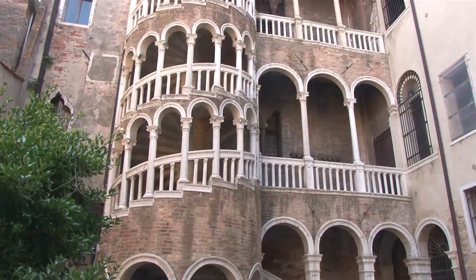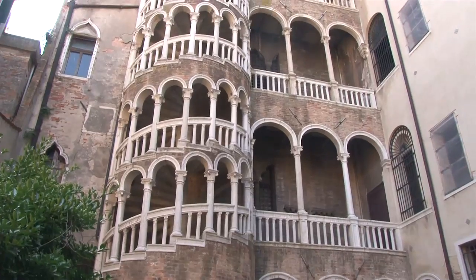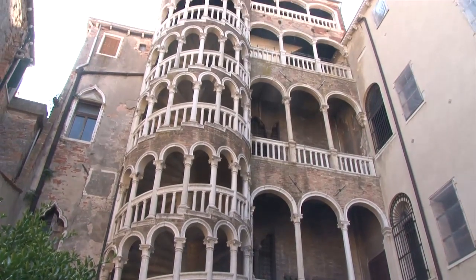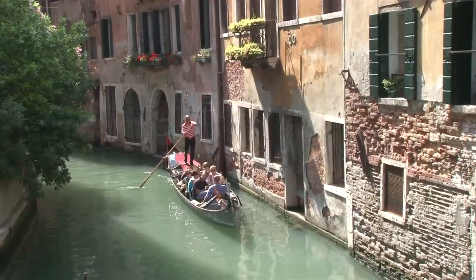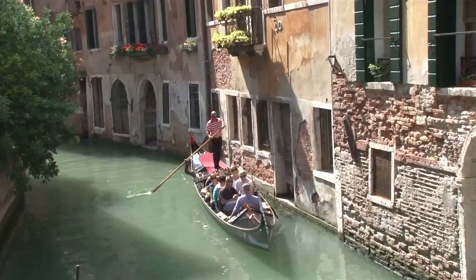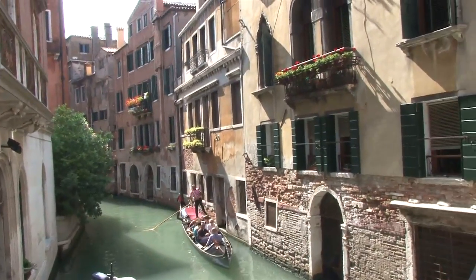We're approaching now a little staircase. It's called the Scala Contarini del Bovolo, which we call the Snail Staircase. And we continue our walk, observing the ever-present boat traffic and the gondolas out in the canals.